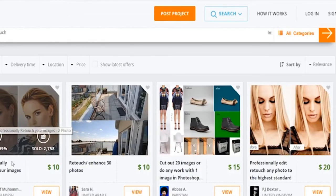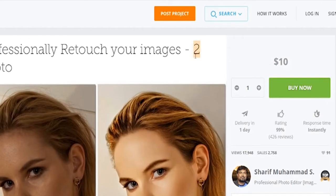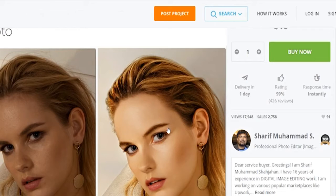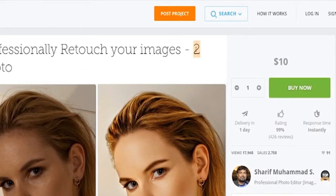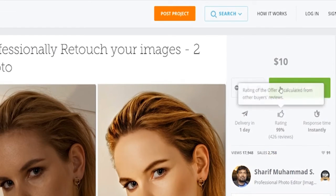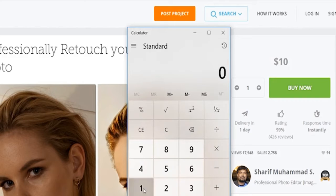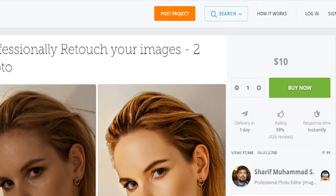Just from this one listing here, this guy's made $27,000. So if we just click on it here, you can see that for $10 he's going to edit 2 photos. He's basically editing this photo and changing it to this, and he's charging $10 for 2 different photos. Now if we just come down to here, you can see he's had 2,758 sales. Now if we just do the maths on that and we get the calculator out, and we do $10 times 2,758, you can see he's made $27,580 just off this one listing here.